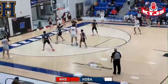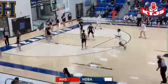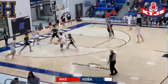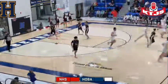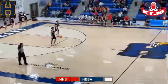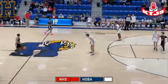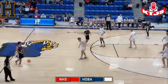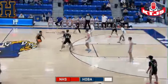Hayes Porter takes it all the way to the rack. The reverse is no good, but the tip ends up in the hands of Shelburne. Nice, he gives it to Tyshawn, and another scoop and score for Tyshawn Caleb, and he's got his second bucket of the ball game. There's a lot of that for him to get, and he's going to continue to do it. Again, Tyshawn's just a freshman, and getting better every night.